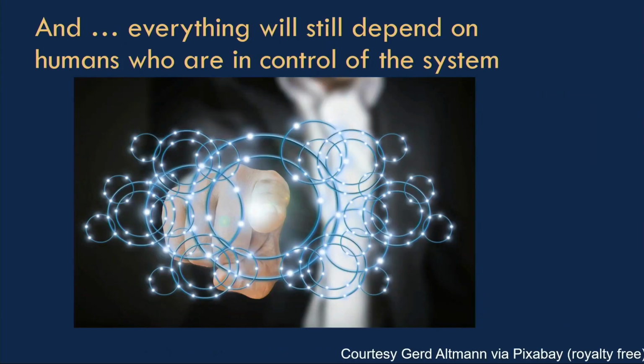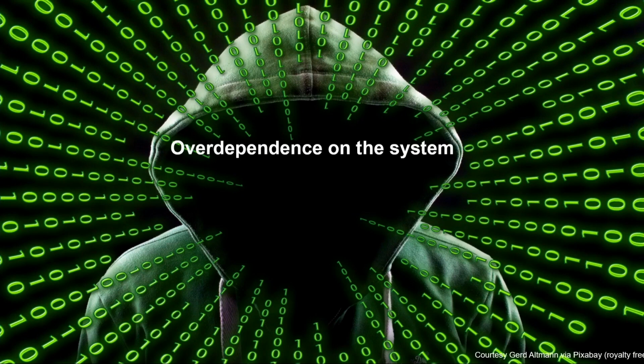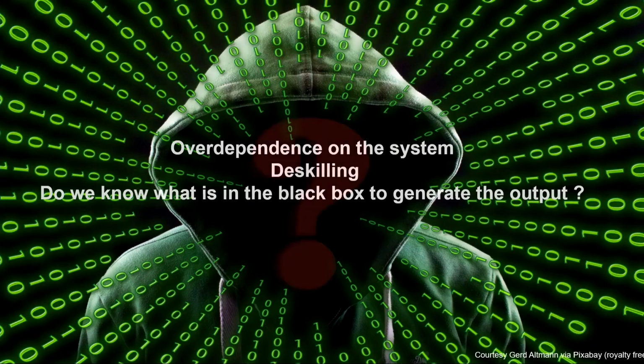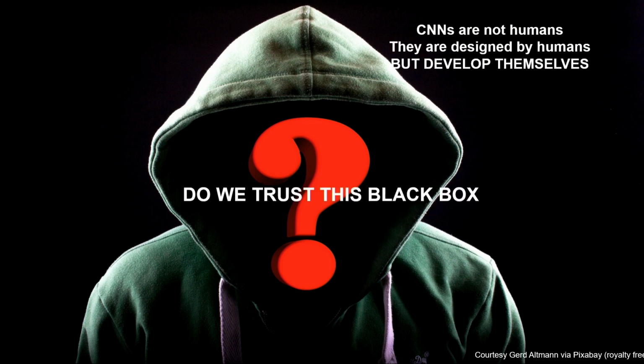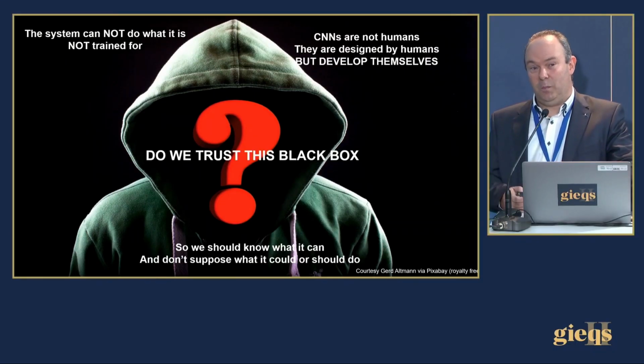Everything in the end will still depend on humans, and we need to stay in control of the system, that's for sure. So the questions to be answered: is there going to be overdependence on the system? Is there a risk of deskilling? Do we really know what's going on in that black box that generates the output? We need to realize that convolutional networks are not humans. They look a little bit like it, and they develop themselves, but the black box itself is something we cannot look into. The main issue, as physicians, if we're going to use this, is to realize that the system cannot do what it is not trained for. So we should know what it can do and not suppose what it could or should do, because it's not a human being.